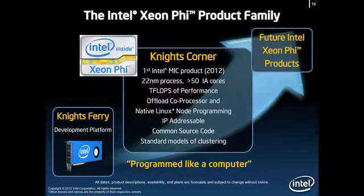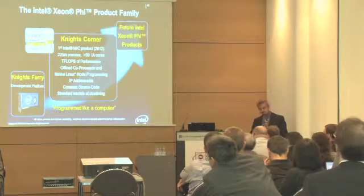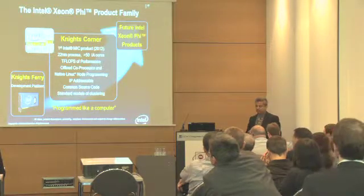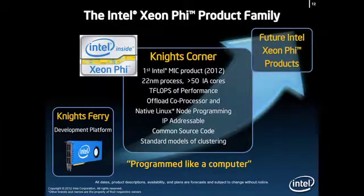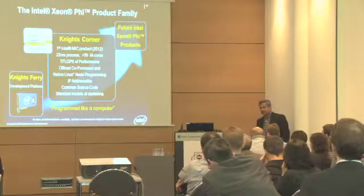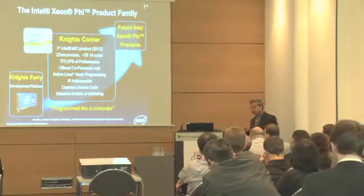So just to wrap it up and then transfer it to my collaborator, Mike, here's our roadmap that we have disclosed publicly. We have been talking about Knight's Ferry over the last 2 years, since Kirk Skaugen announced this architecture. It is a software development platform. We have been working on that with our fellow travelers, and we have shared lots of proof points around it at different public events, very promising. And now the focus is going to shift front and center to Knight's Corner, or the Intel Xeon Phi coprocessor. Diane Bryant, our vice president for DCSG, announced recently that the first commercial product will be in production this year. That announcement has been made, which is very promising.